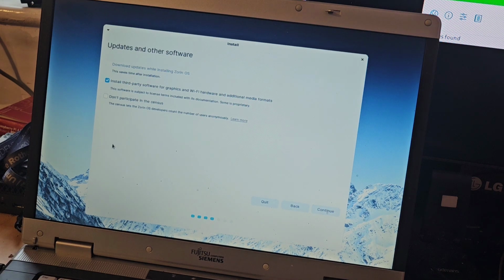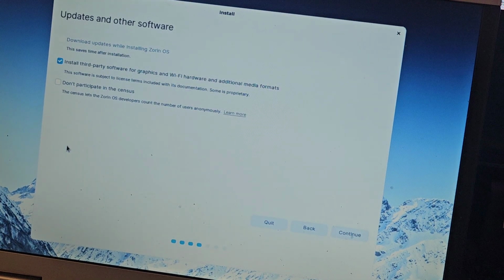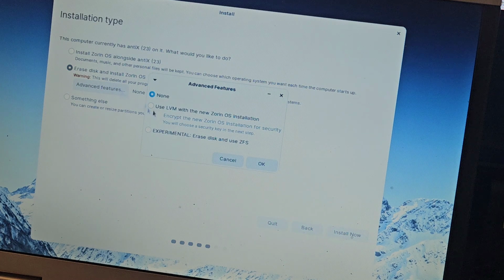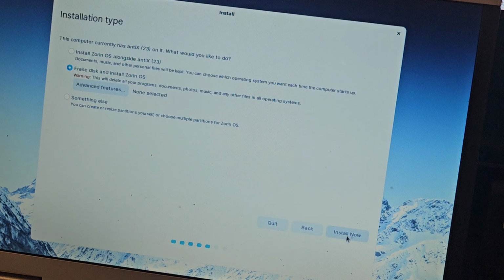And let's zoom in a little more. Census lets Zorin OS developers count the number of users anonymously. Well, whatever, I'm not connected to the internet. Well, not on this machine. I don't think the Wi-Fi card is still working, so I need to sort that out. And I've now got options here, so I can either install it alongside AntiX or erase the disk and install Zorin. And that's what I'm going to go ahead and do. None, okay, and just install.